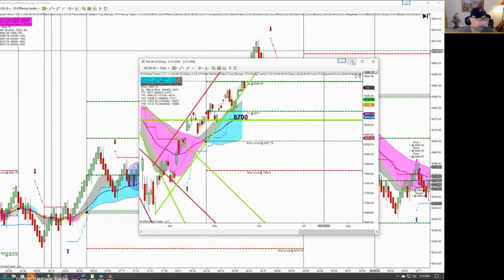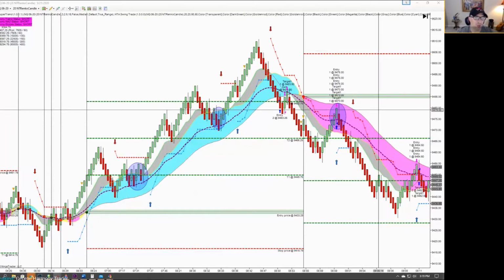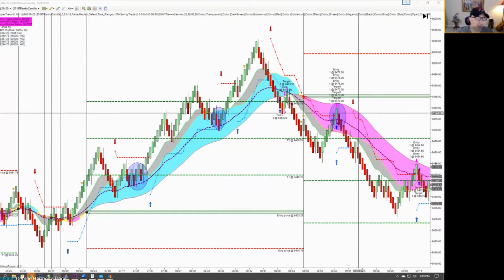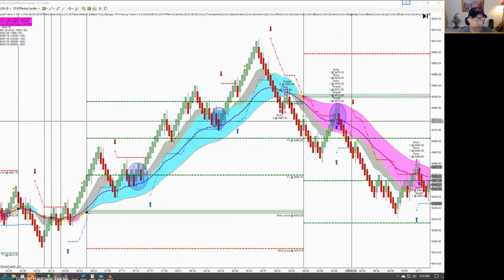So in this environment, there were some trends and a lot of noise, and we tried to capture the noise aspect of this market. Once we tried to actually take on a bigger position for a bigger swing, that's when we got stopped out. So that is the fight in the bar fight in today's trading.